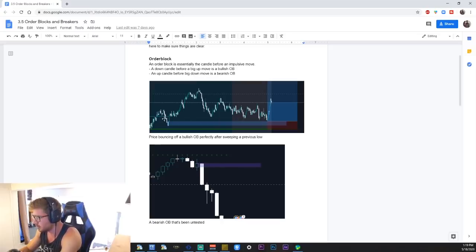So if we see this is a bullish side here, this was actually a trade that I took, and then I just threw it in here. It was actually good timing. So this is again a bullish order block because of an untested level after a major move to the upside, and then we can see it quite clearly come back down here.